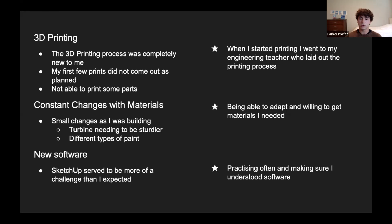And then new software, I touched on that before too, but I'd never used SketchUp. And it was more of a challenge than I expected. I kind of thought, which was not very smart, that because I've done AutoCAD before, and some of this engineering software, I should be able to do this pretty easily. Not really. It was a little harder than I thought it was. So doing those tutorials and stuff helped, and that's how I got through that.